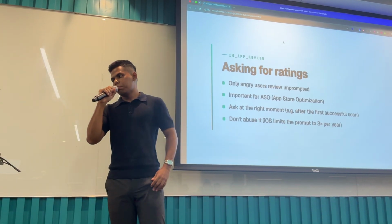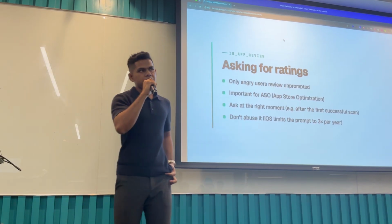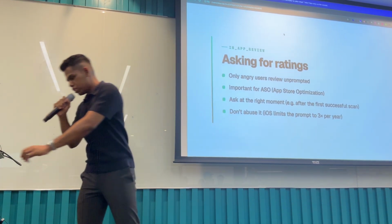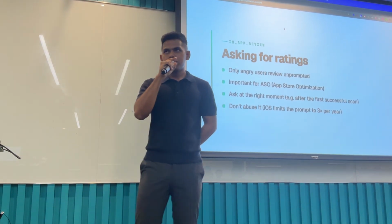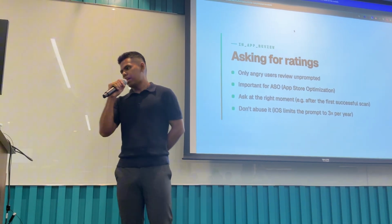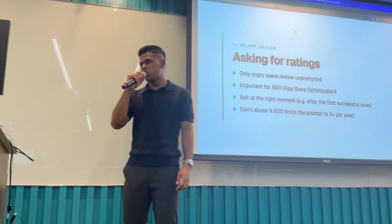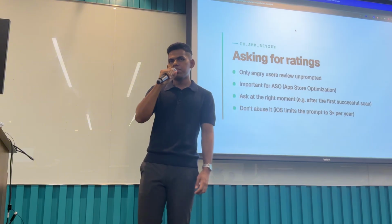Okay, so it's important to ask at the right moment. For me, I ask it 3 seconds after the first successful scan. What I did in the logic is that I don't ask it when the scan failed. So yeah, this is asking at the right time. It's very important. And don't abuse it because there are limits, especially on iOS. There are only 3 times per year.